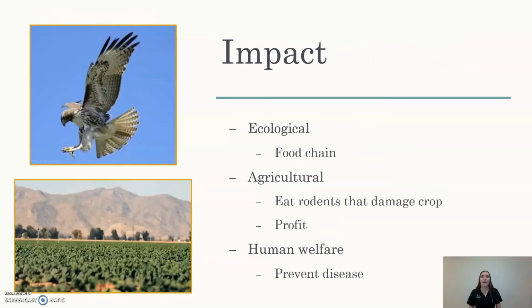So one question that we wanted to have answered throughout the entirety of this project was what impact pygmy owls had on Arizona and why it was so important to preserve their population. After doing additional research, we realized that pygmy owls had an effect on ecology, agriculture, and human welfare. Starting with their ecological impact, pygmy owls are part of a food chain, and established food chains must be maintained. If an animal were to be removed from a food chain, there's essentially a domino effect that happens, which affects both predator and prey in those food chains. So it's important to preserve their population so that there's not an effect on all of the animals in Arizona.